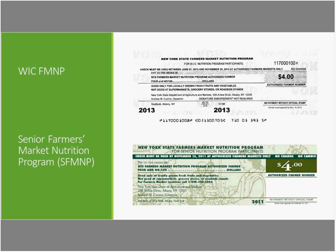The Farmers Market Nutrition Program provides checks to WIC participants, referred to as WIC FMNP, and to low-income seniors, referred to as the Senior Farmers Market Nutrition Program. Although the checks appear slightly different from one another, they operate in a similar way. Checks are issued in the amount of $4, and they are able to be redeemed between June 1st and November 30th. Consumers can determine if they're eligible for FMNP by contacting their local WIC office or reaching out to their local office for the aging.